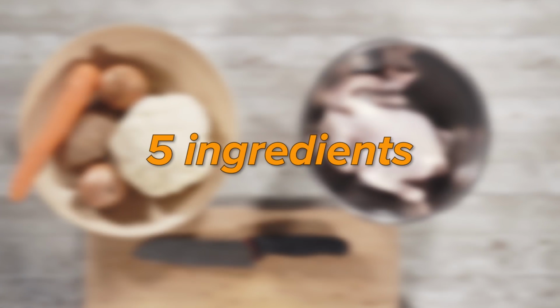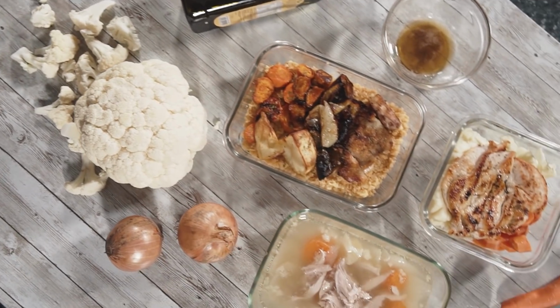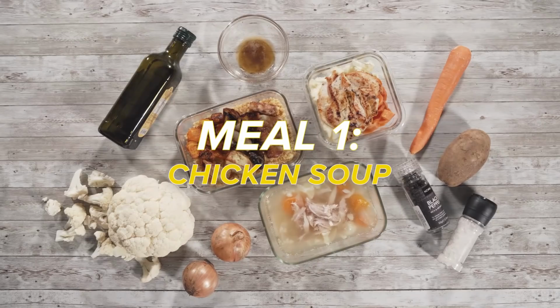Okay, so we have 3 of the meal preps done, and we only use 5 main ingredients. That's chicken, potato, carrot, cauliflower, and onions. Looks-wise, I think I'm pretty impressed already. Yeah. Different style. The first dish, chicken soup.